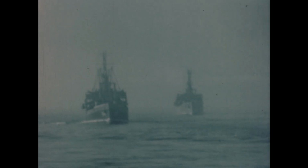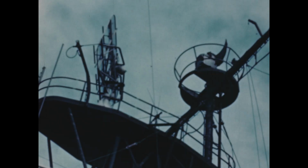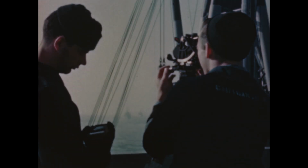Throughout the voyage north, the weather is all important. Radar is used to track ice and ships. The ship makes her own observations. PBMs cover the ship's route around Alaska. The ships steam north through the Arctic fog.